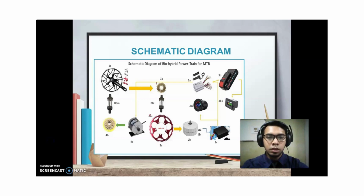This slide shows schematic diagram of biohybrid powertrain for mountain bike. The components used for this project are: 1A is pedal, 1B is pocket size 12, 2A is pocket size 56, 2B is generator 400 watt, 2C1 is display, 2C is motor controller, 3A is inverter, 3B is battery 24 volt, 3B1 is battery display, 4A is electrical motor, 4B is gear, BBM is bottom bracket main, BBI is bottom bracket intermediate.